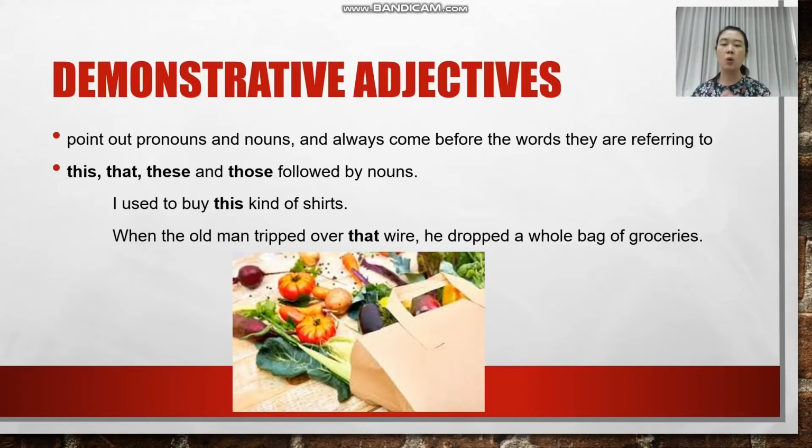Perfect. Okay, so we need the demonstrative adjective in order to point out pronouns and nouns, and they always come before the words that they are referring to, and those words are nouns. Okay, this, that, these, and those, they must be followed by nouns. I won't talk much about how to use each word, because I'm sure that all of you understand how to use them, right? I used to buy this kind of shirts. You see that the word this must be followed by the noun, and the noun here in this sentence is the word kind.